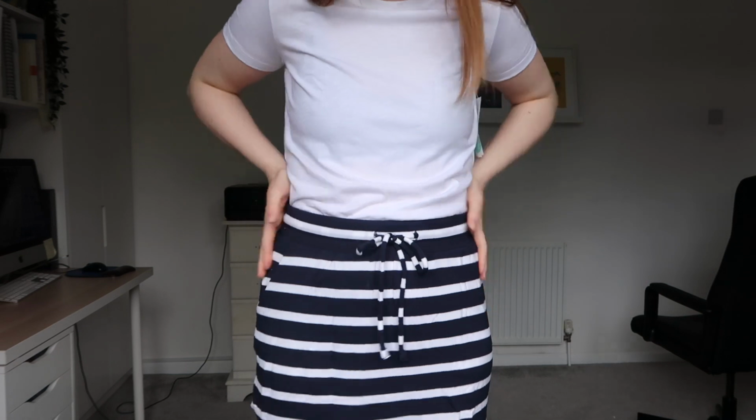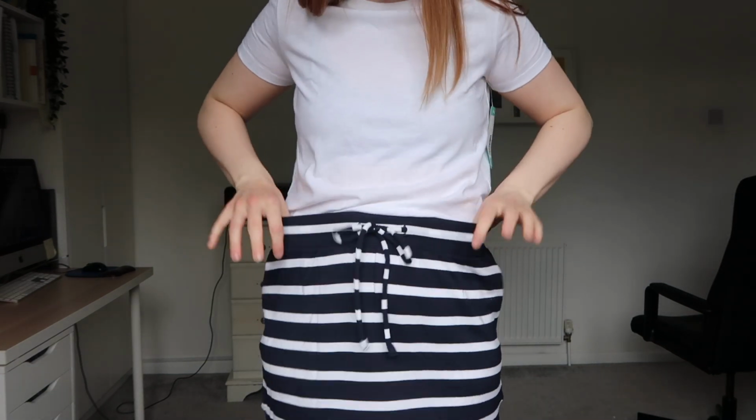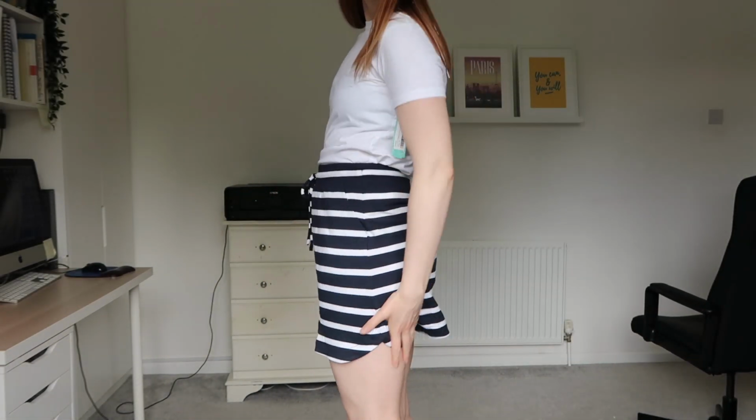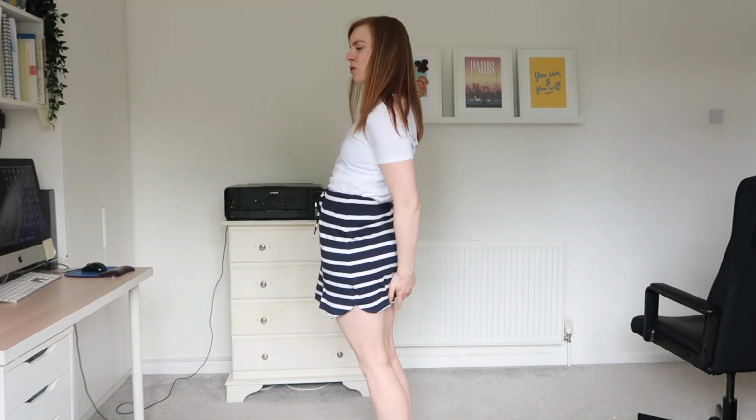Because I've got love handle thingies, the skirts have to come up a bit. They have to come up above, like to my belly button level. And so I don't know if it's too short. I think it's not too bad. It just makes me a bit self-conscious of bending over, especially if I've not got shorts on underneath.